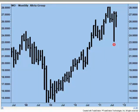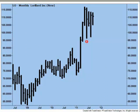The next stock is Mo, or the Altria Group. The next upside target for Mo is $36. Initial support is seen at 23.20. The last of the tobacco stocks is Lorillard. The next upside target for Lorillard is 143. Initial support is seen at 96.50.